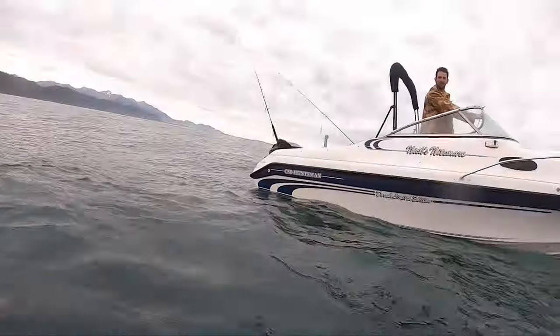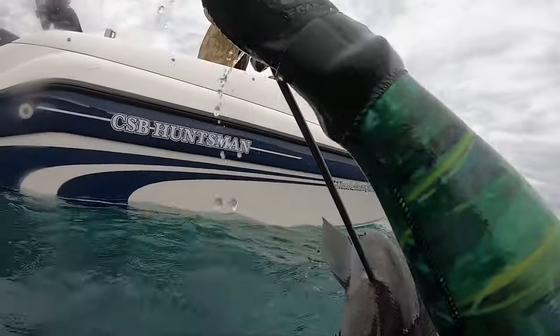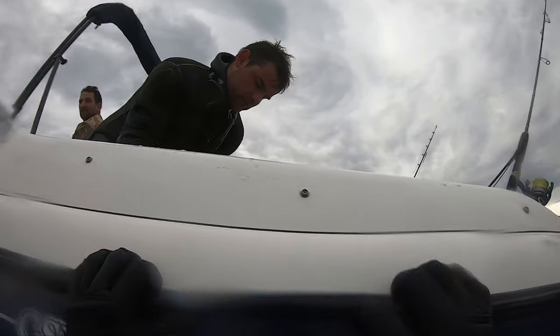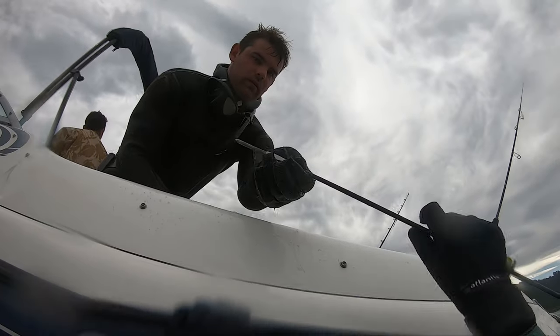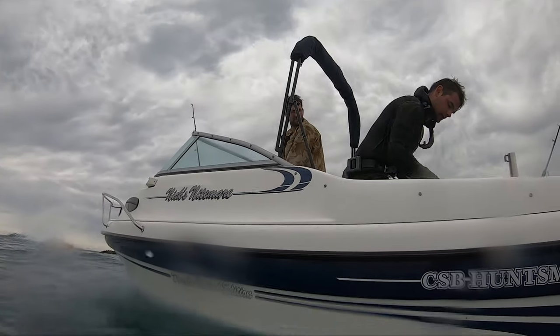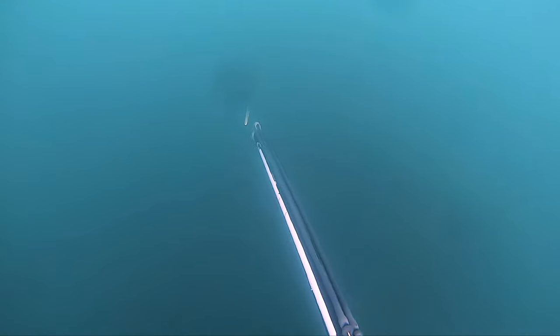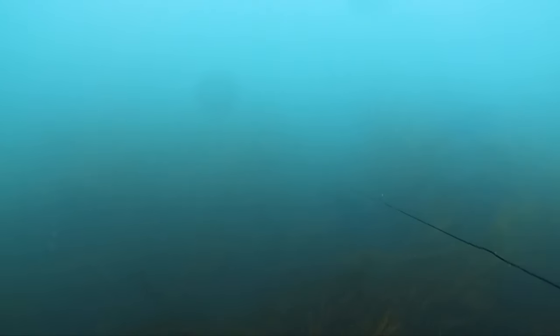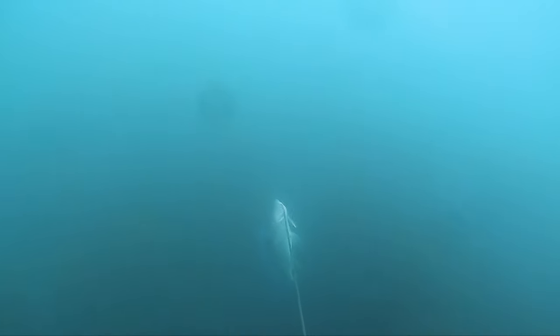Unfortunately, the viz was still pretty average, but it didn't seem to make a difference when there was this many fish about. I've never seen butterfish like that, eh? Yeah bro, you drop down to the rock. Within 20 seconds you'll see at least a 5 or 6. Yeah. Get in here.